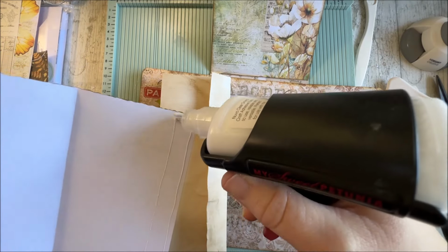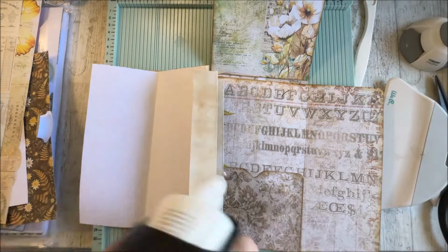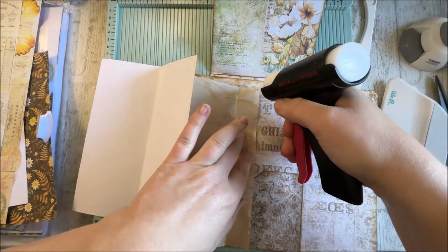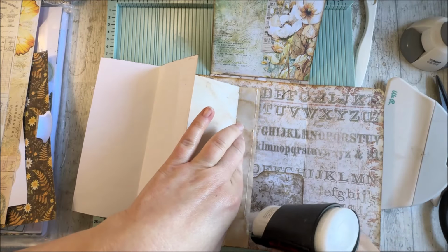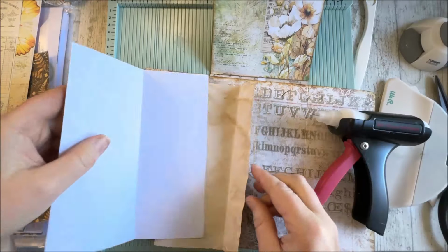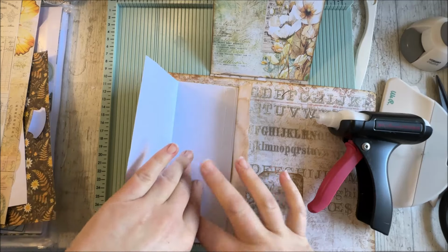Now, because I want to use it as a pocket, I need to make sure that that section there is glued down properly, because I don't want that flapping about on the inside of my pocket. Otherwise, it's going to be a pain in the backside, isn't it? Sorry, that was not a very couth way of saying that. It's going to be a nuisance, basically.